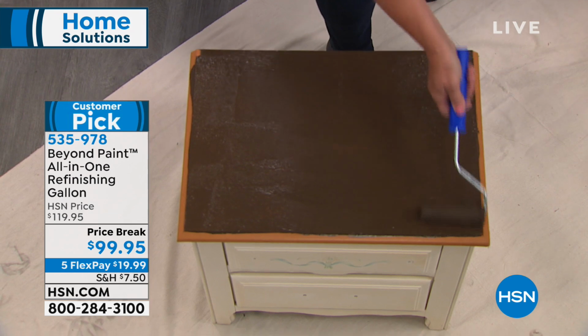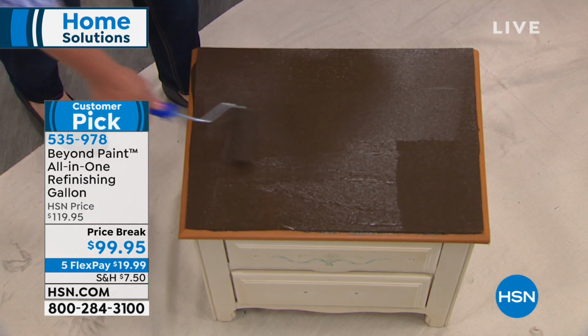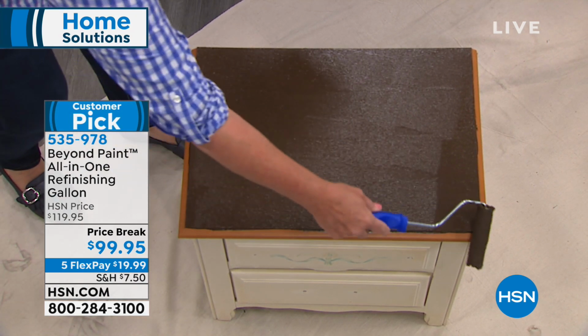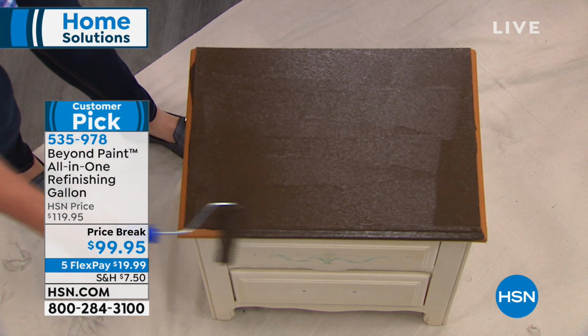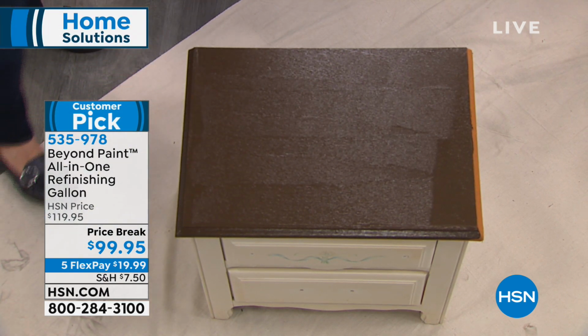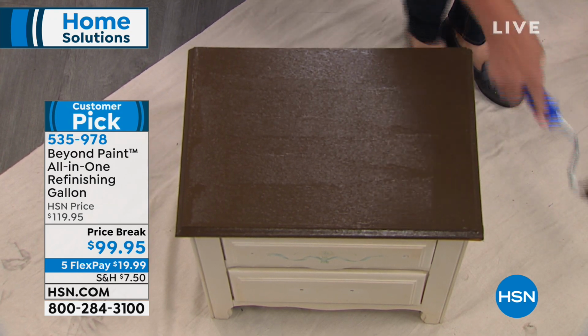And like I said, wall paint is for walls. For everything else, there's Beyond Paint. We can paint metal. You can paint on glass. You can paint sealed high gloss ceramic tiles. You can literally paint on any surface and get professional results. Look at that, how gorgeous that is. I'm gonna go right down the side here.